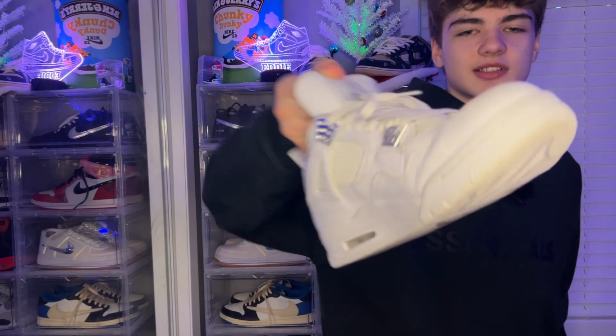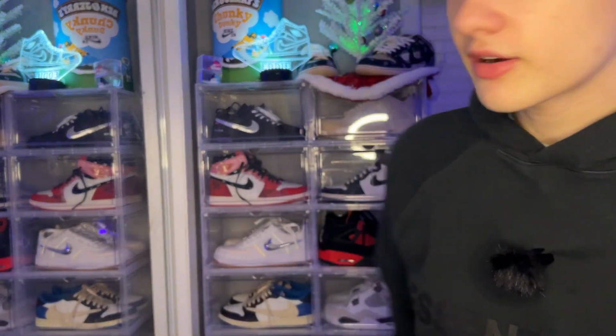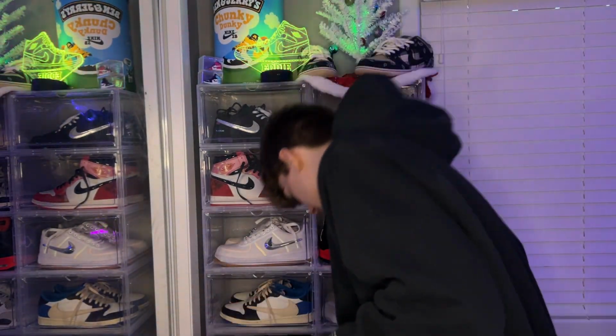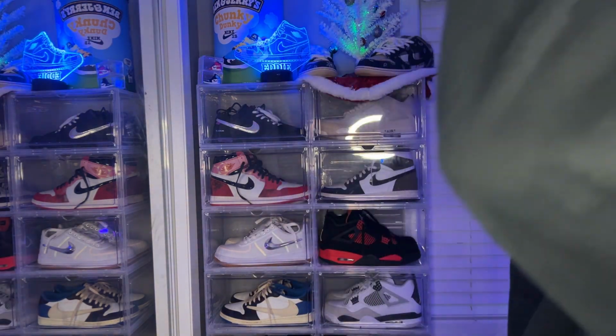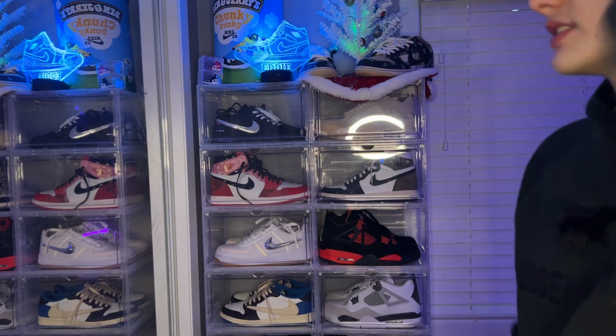I love these because they're just white. Are you noticing a pattern? I like the white shoes, the black shoes, and a little bit of gray shoes. Yeah, I like the basic colors because they're the easiest to style.